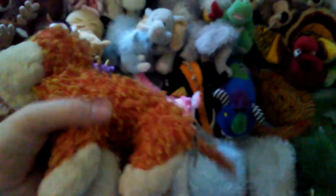Her fur is so matted down. She's not fuzzy at all. She's not even really soft anymore, except for her tail. But yeah, I've had her for a long time. I got her when she pretty much just came out. And I've had her for so long, and she was my second Webkinz ever. And I'm just really happy with her. Really happy. So, put you right back there.